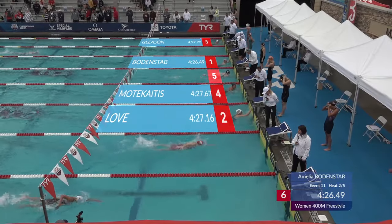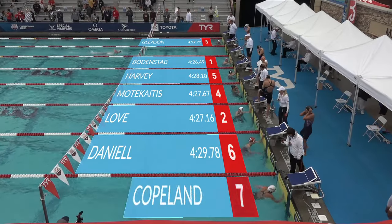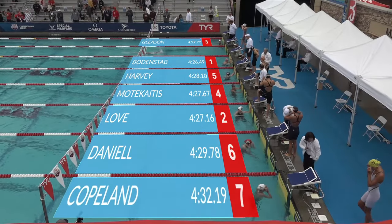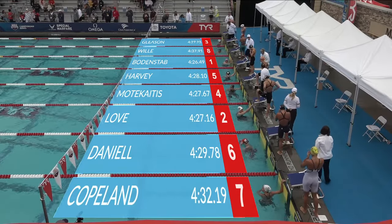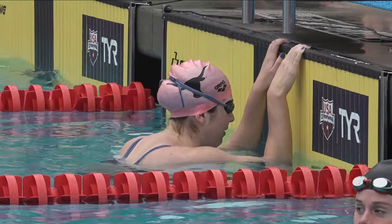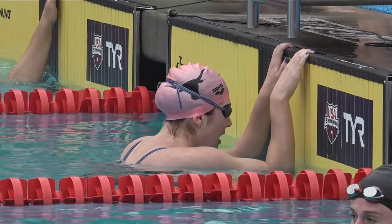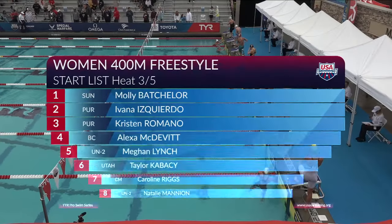Amelia Bodenstab will win the heat, 4:26.49. Her top time ahead of Rachel Love, finishing strong to finish second at 4:27.16. And third in the heat will be on the outside, Danielle Gleason in lane number 8, 4:27.23. Heat 3.